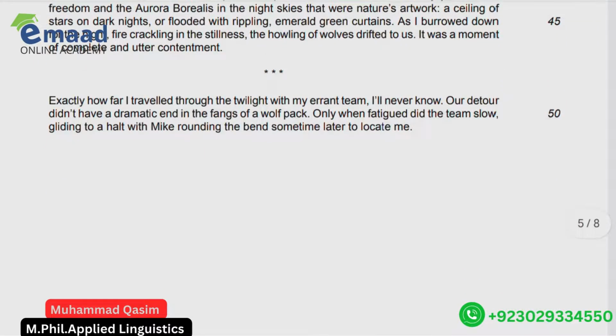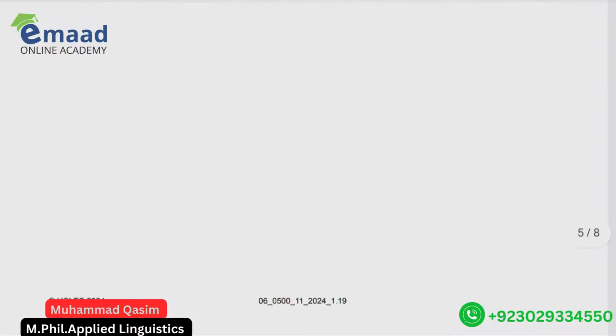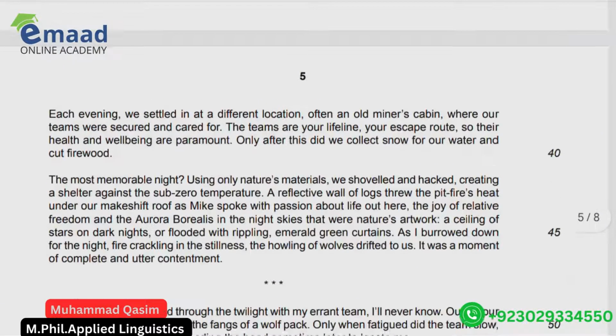Exactly how far I traveled through the twilight with my errant team, I will never know. Our detour did not have a dramatic end in the fangs of a wolf pack. Only when fatigued did the team slow, gliding to a halt, with Mike rounding the bend some time later to locate me.